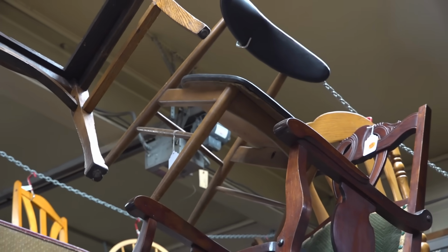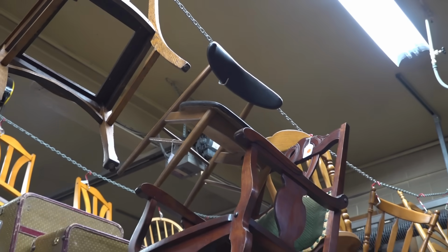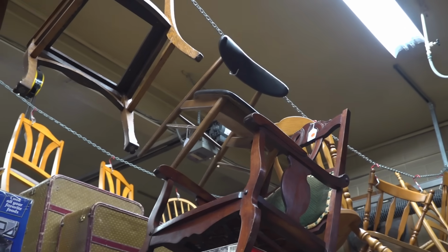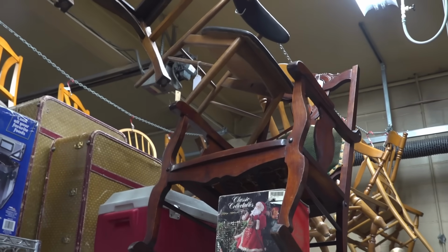These are really beautiful chairs. That's a gorgeous chair. If there's a set of those, you want to snap those up because they're very popular right now. And then, of course, I'll end with this rocker because it's really a beautiful rocker.